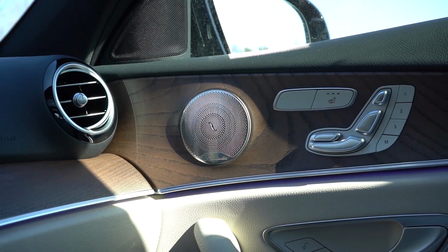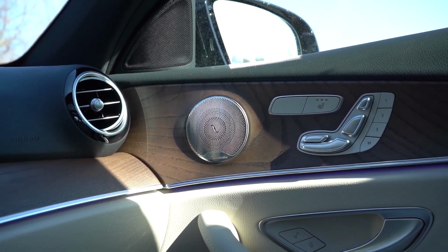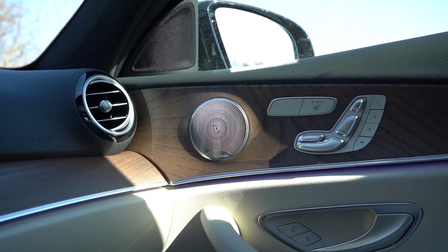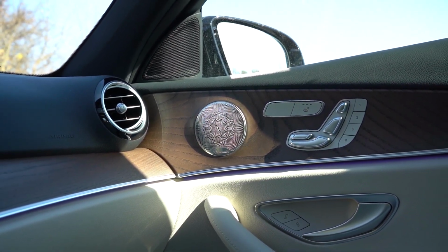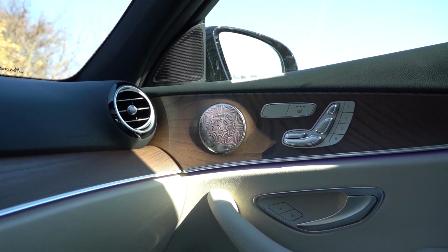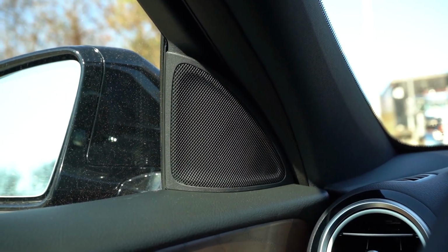Incredible. Incredible on all fronts, not just the bass, but the clarity was 100%. Like that's, I think, what got me the most. This is some of the best clarity I've heard in quite a while, but again, the bass was perfectly fine. Clarity was insane. That was a brilliant sound system for the E-Class. I definitely would recommend that if you wanted it.